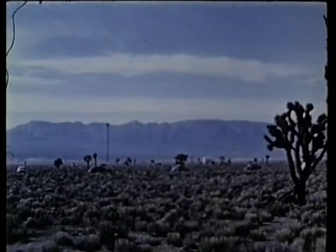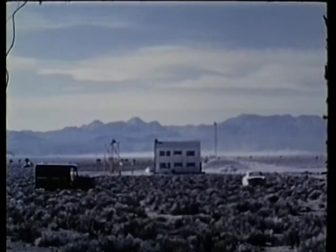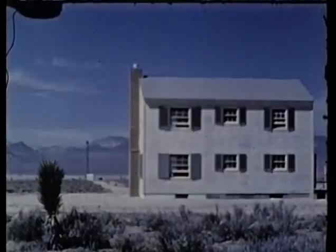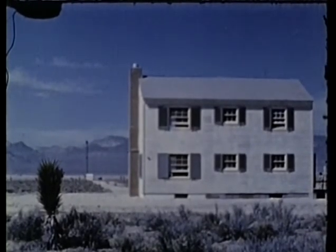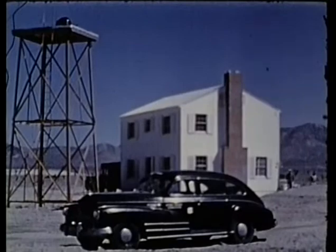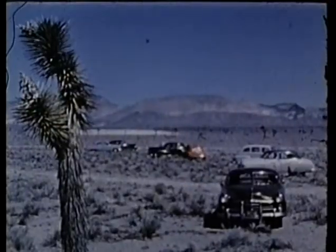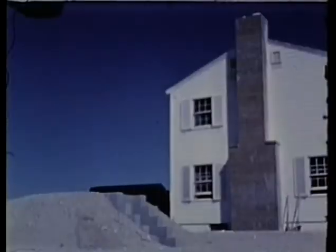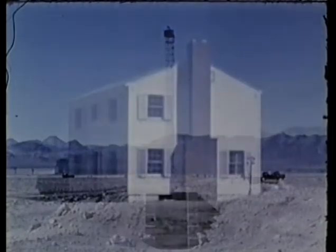Another Nevada activity of the AEC was its civil effects program of tests originated by various non-military federal agencies. For example, 2 typical frame houses were exposed to the first blast of the series for the Federal Civil Defense Administration. Some 50 civilian automobiles were included in this test. Several types of family and community bomb shelters were also tried out.